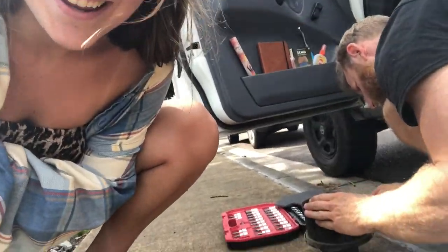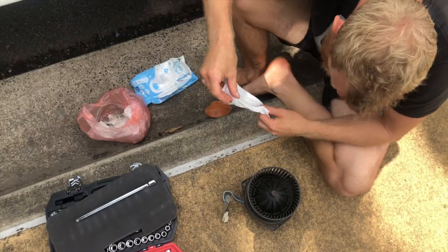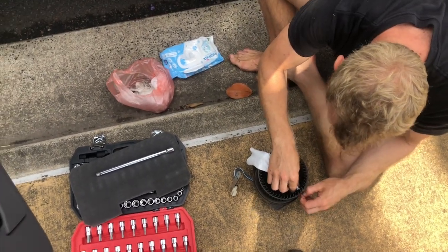Archie's cleaning our AC fan because our AC broke. Good thing he decided to take it apart because a rat crawled into it, and when we tried to use the AC, we chopped it up. So it's a dead mouse or rat thing. It's pretty big. That's pretty random, but you know, van life. It's a dirty job, but somebody's gotta do it.